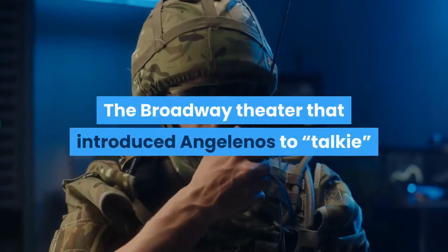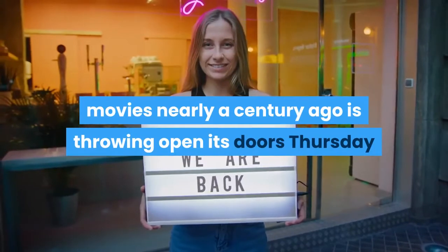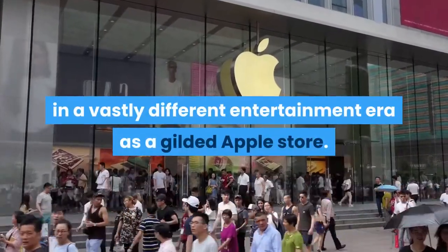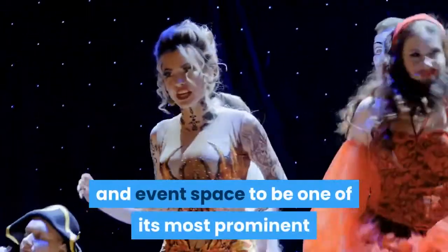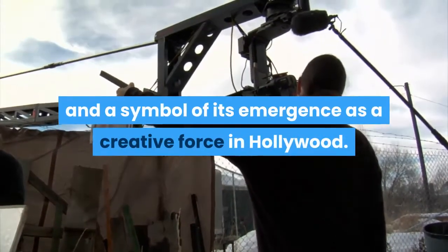The Broadway theater that introduced Angelinos to talkie movies nearly a century ago is throwing open its doors Thursday in a vastly different entertainment era as a gilded Apple store. The tech giant intends the retail and event space to be one of its most prominent and a symbol of its emergence as a creative force in Hollywood.